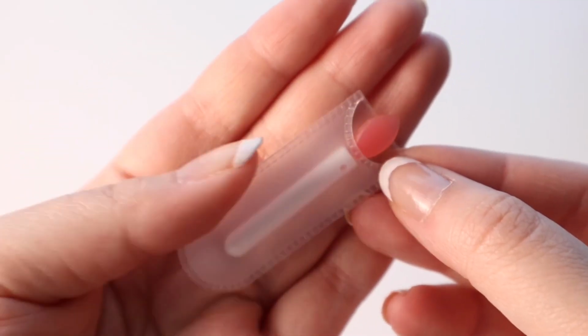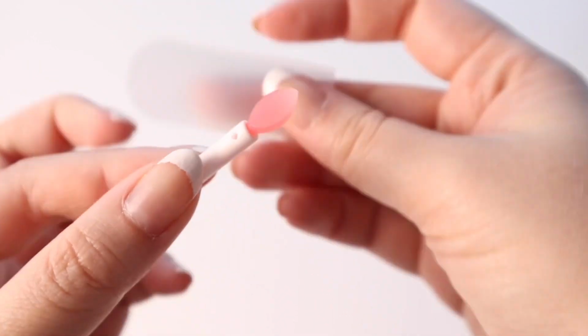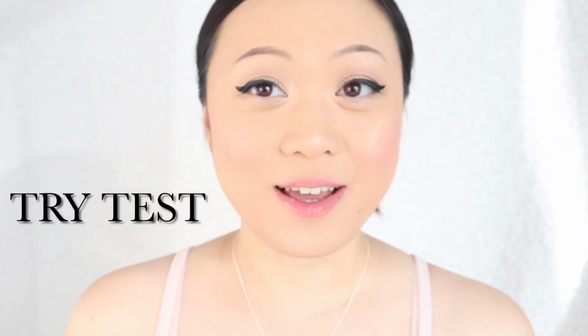One really pleasant surprise is that it actually comes with this little silicone applicator, which is really nice because it's honestly pretty messy to apply without it. Alright, so as you can see, my lips are super chapped right now, so let's try this stuff on. The first one I'm going to be trying is the original berry flavor.